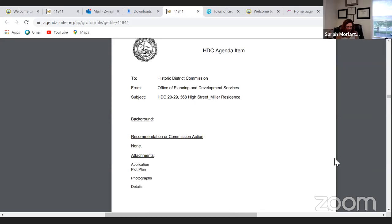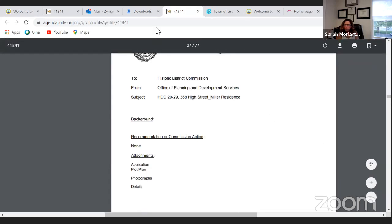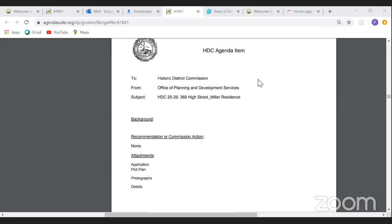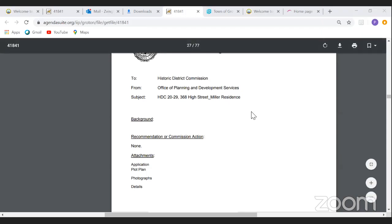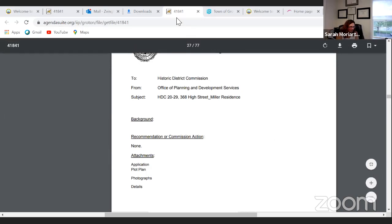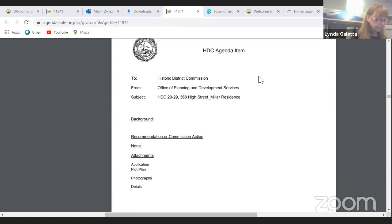HDC 20-29, 368 High Street, Dawn Miller, owner applicant. Don't know if I see her. Did you happen to hear from her, Linda? I know you didn't, or else you would have said something. No, I didn't. It says owner applicant rebuild chimney. No, I hadn't heard from her. They seem to be really on top of it, and they were doing it all themselves. So I don't know. Maybe they're having trouble joining as well. I'm just looking at their application. Dawn Miller, here we go. She just came in now. Oh, good. Promote her up. See what happens.